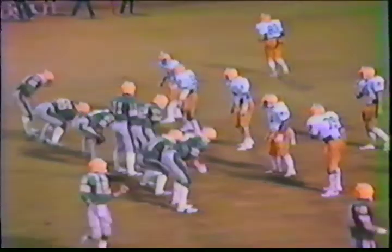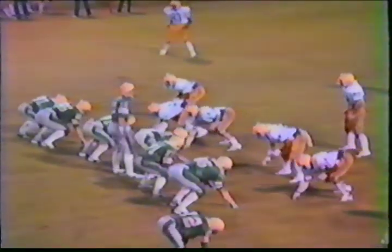Graves wants to pass again. He's looking Howard's way. Fires a pass. It's knocked down at the line of scrimmage by Clarence Williams, number 79. That's his second batted ball against Graves. And Mr. Williams has been in.